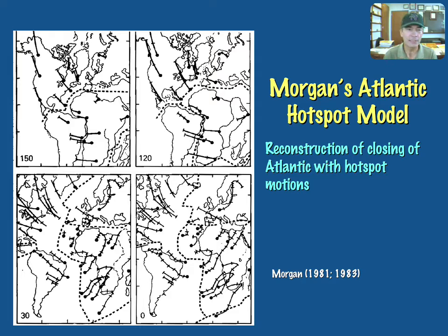Next slide. I'm sorry. Okay. Morgan's Atlantic hotspot model. So Jason Morgan's Atlantic hotspot model is very similar. You can see here a whole constellation of hotspots with tails coming out of them. They look like swimming tadpoles. And they're the hotspot trails coming out on either side of the Atlantic as the continents have separated, going in either direction on either side.